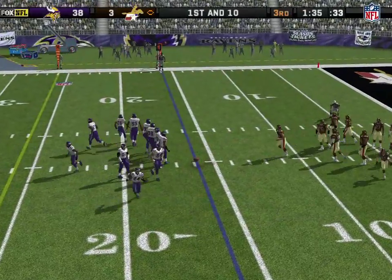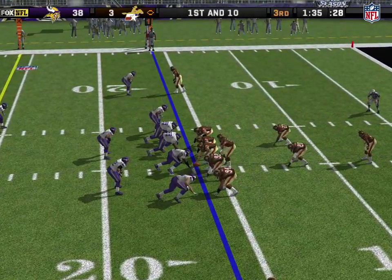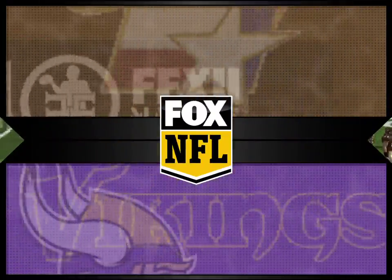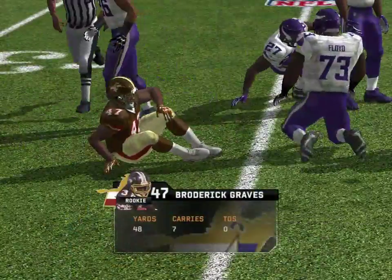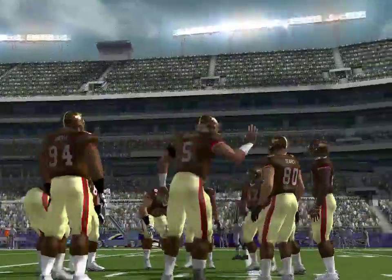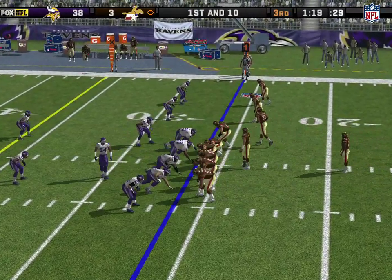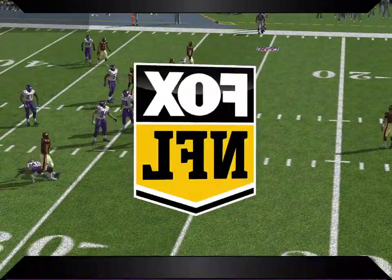Well, on their own 16-yard line. First and 10. Their first down rushing. Yeah, they're getting some solid blocking inside and outside. Curse is there for the tackle at the 26. Comes up to make the play.